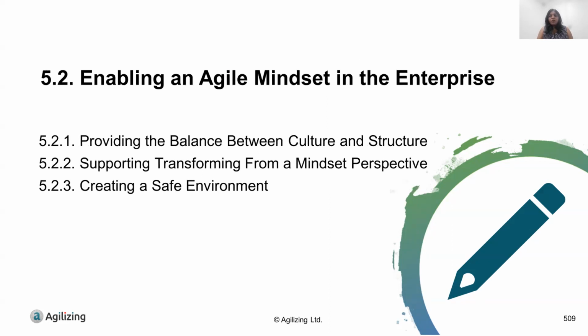The next section is about enabling an agile mindset in the enterprise. Establishing and sustaining the right balance between structure and culture is crucial to prevent conflicts. Some organizational structures can undermine agile cultural values, like rewarding individual performance over team collaboration. Aligning structures and processes with agile principles fosters a culture that supports collaboration, adaptability, and collective success.